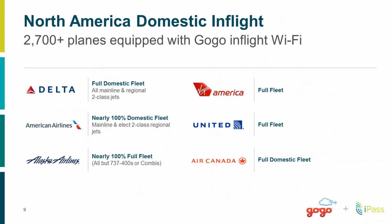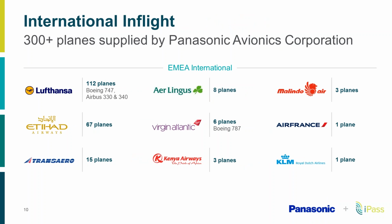And here we'll talk a little bit about in-flight Wi-Fi. It's a very important part of our business. One thing that we've publicized over the years, probably for more than 5 years now, is that we've been working with GoGo as a strategic in-flight Wi-Fi partner. They enable 2,700 planes for us today across these airlines, so iPass customers can have access to these services. And we also work with Panasonic, who are powering 300 plus planes for us today across these airlines.